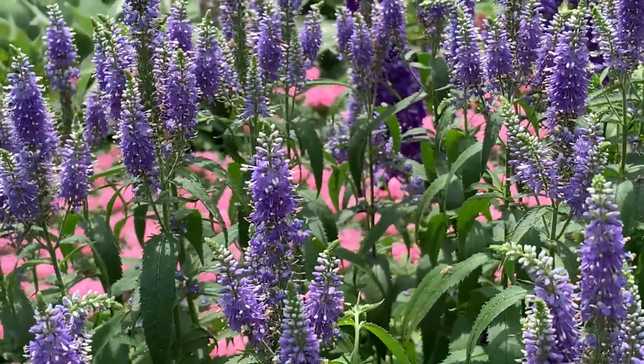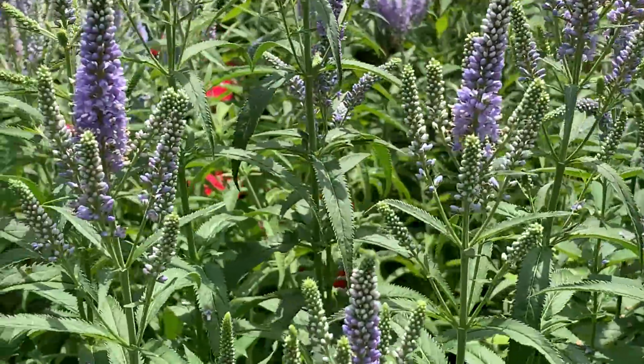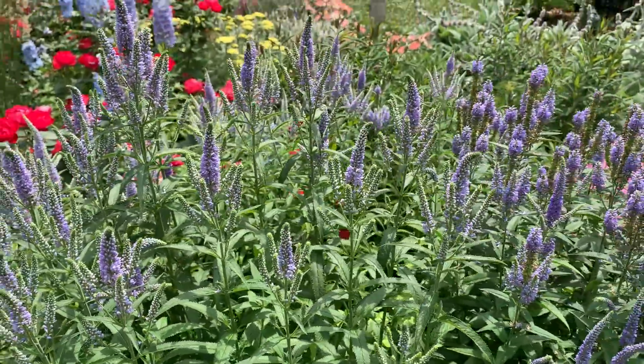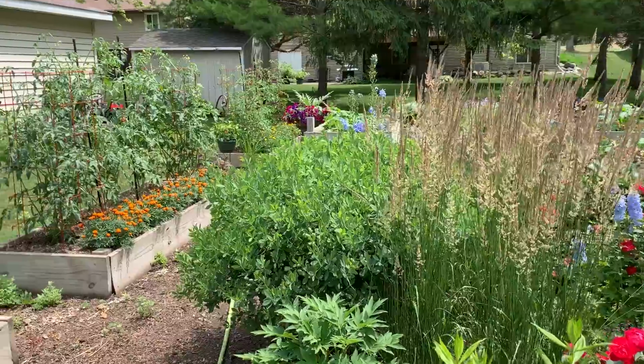Another one, I'll walk over there. But I love the Veronica. It's one of my favorites. This I started from seed. It's doing so good. Again, I love the marigolds.